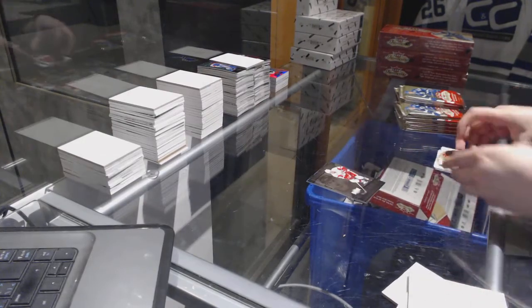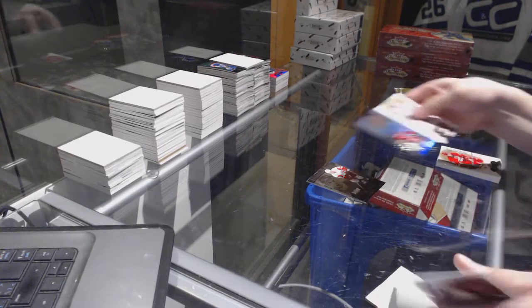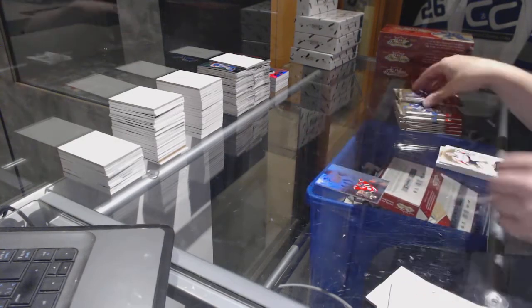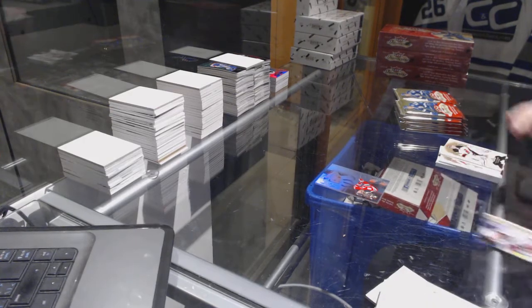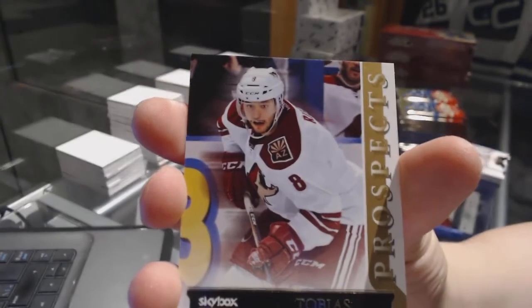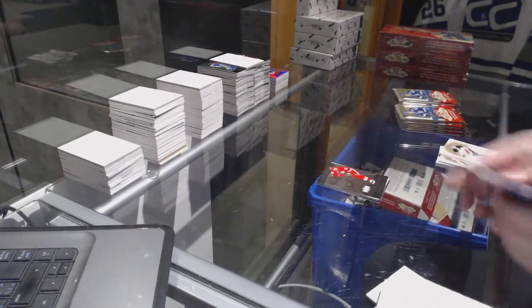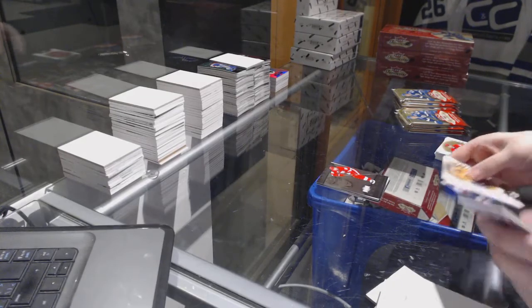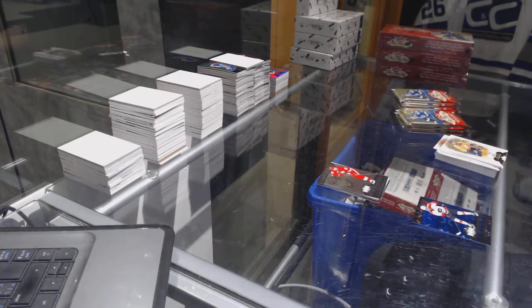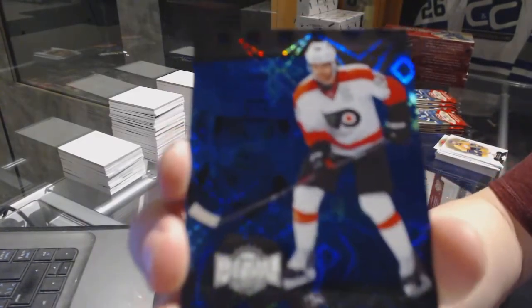Metal Universe of Yzerman for the Detroit Red Wings. Flair Showcase for the New Jersey Devils of Damon Severson. Skybox Premium Prospects, number to 299 for the Arizona Coyotes, Tobias Reeder. Metal Universe of Pavel Datsyuk for the Detroit Red Wings. Oh, what a good card. So good. We've got a PMG Blue for the Philadelphia Flyers.